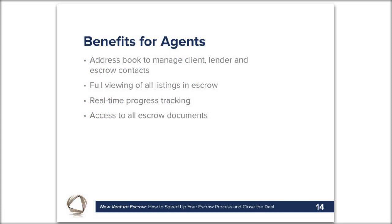So benefits for the agent. What are some of the benefits as an agent? You're able to view all your listings. Inventory is critical. If you have 10, 12, 15, 20 transactions within a given month or a given year, the paper, the amount of contacts, the amount of different things that are moving, a lot of different moving parts throughout those transactions all at a given time, all of the inventory is stored and tracked from one spot.